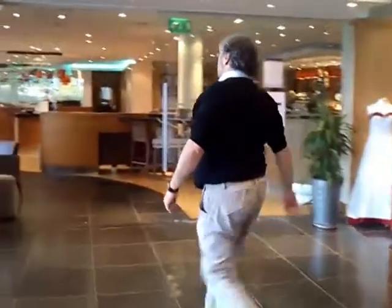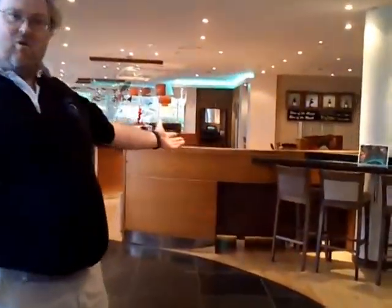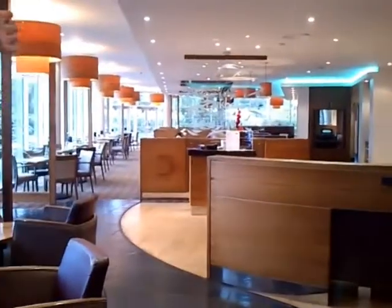And this is the bar area and the restaurant area. They serve a wide variety of alcoholic drinks, and the Sunday evening meal will be going on in here.